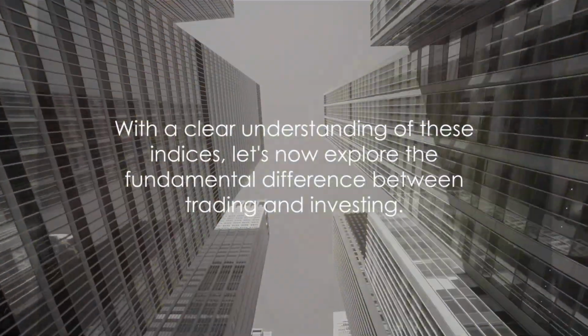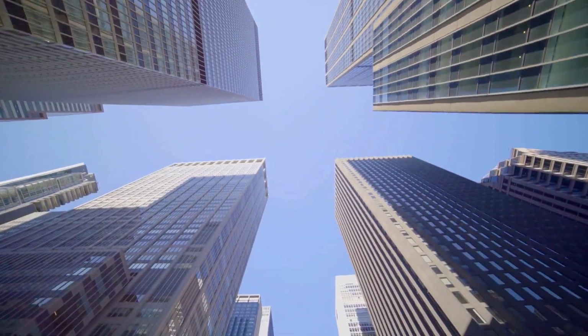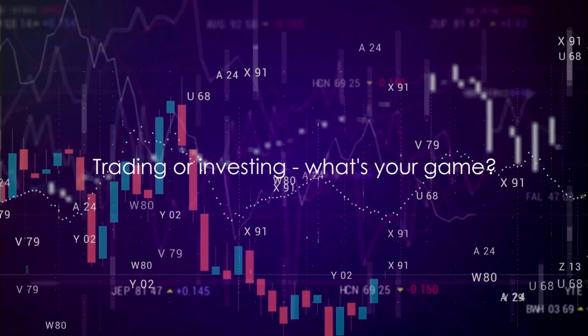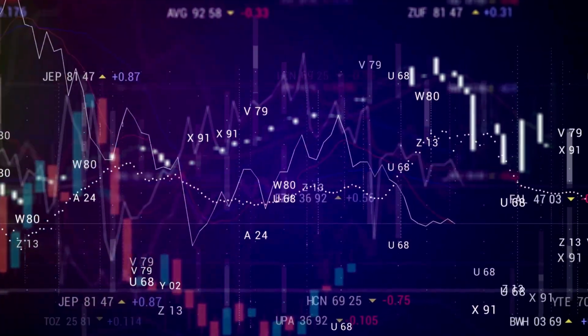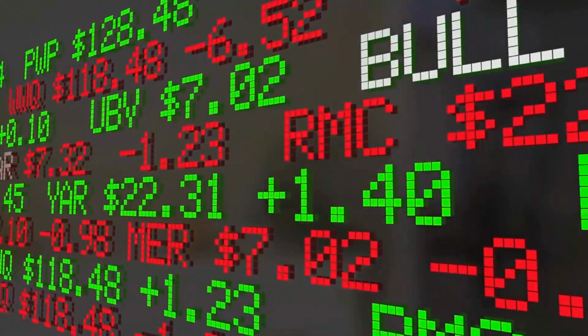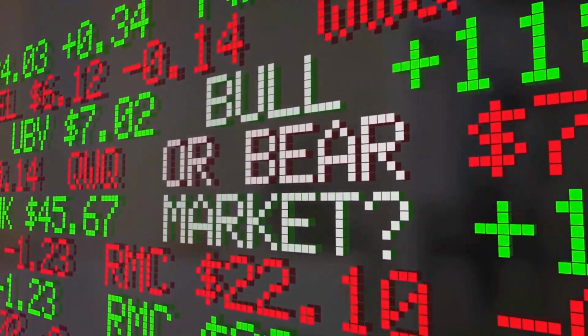With a clear understanding of these indices, let's now explore the fundamental difference between trading and investing. Trading or investing, what's your game? Let's explore these two strategies. Trading and investing, while both involve participating in the markets, are two different approaches, each with its own set of goals, tactics, and risk profiles.